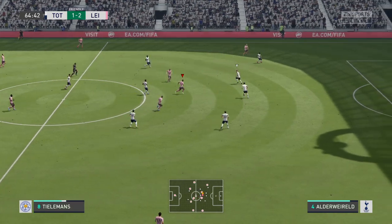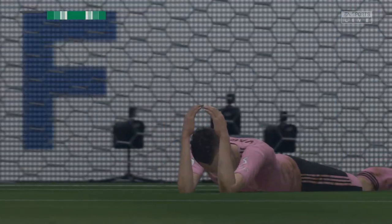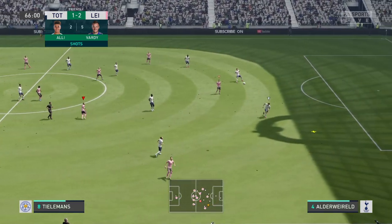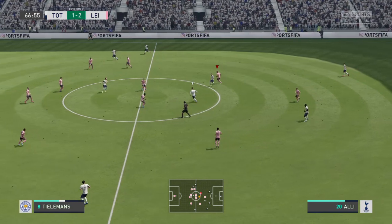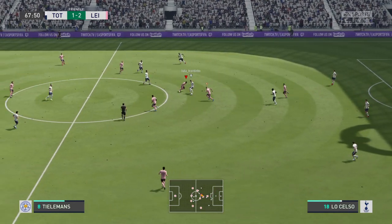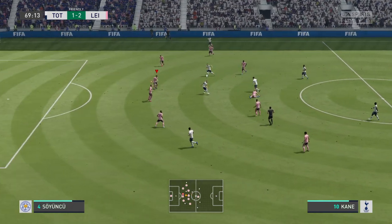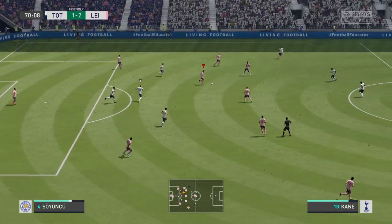Vardy. Tielemans. Great ball. Can he beat the goalkeeper one-on-one here? No, no, no! Well, the defenders could only watch and pray because they'd been left for dead, but he just couldn't finish it. Gives it away straight to the opposition. Sissoko. Here's Alli. Promising forward play from them again. Dele Alli. Nothing wrong with that tackle. In fact, it was a terrific effort.